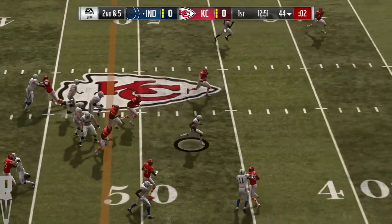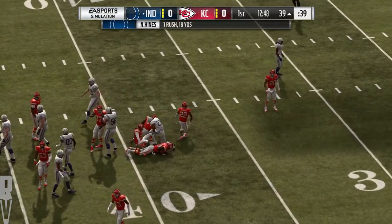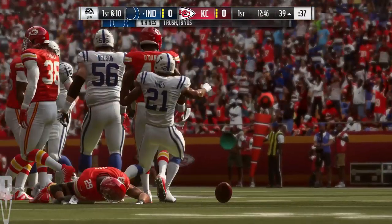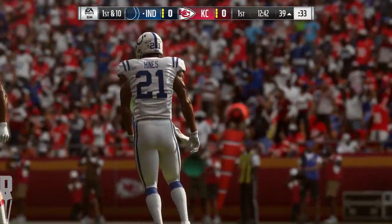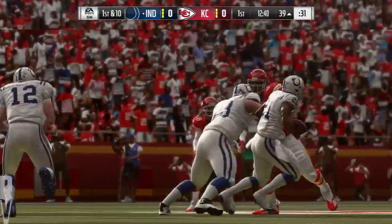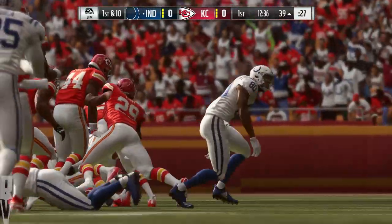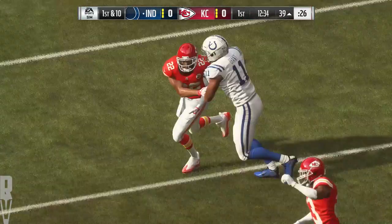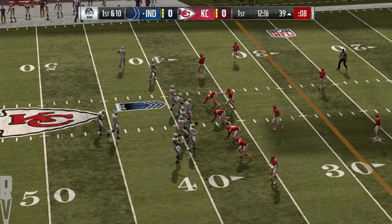Nyheim Hines, his first carry. And they'll get him down as he's inside the 40. Good yardage there for the Colts. 18 and a first down. And that's a run that'll energize an offensive line. They'll take that one all day long. Fundamental breakdown by the defense. You've got to be able to make plays on the edge. So from the 39 now, they'll come up on a first and 10.